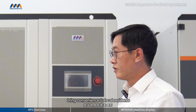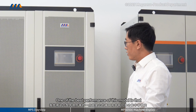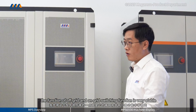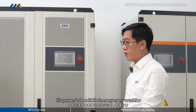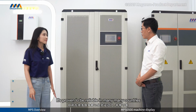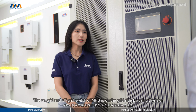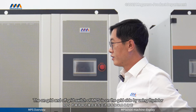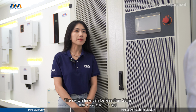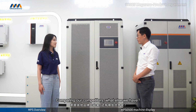Yes. And one of the best performances of this model is that the off-grid and on-grid switching function is very stable. It's proven to be reliable in many countries. As I know, this is one of the advantages of this model. The on-grid and off-grid switch of the MPS is on the grid side. By using the resistor, the switch time can be less than 20 milliseconds. Comparing to our competitors, what else do we have?